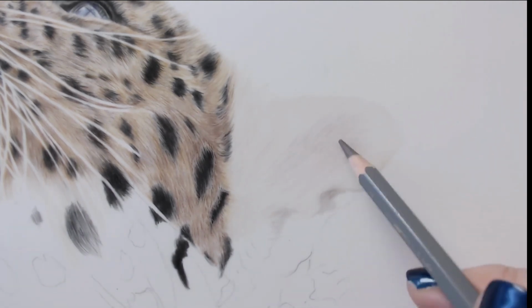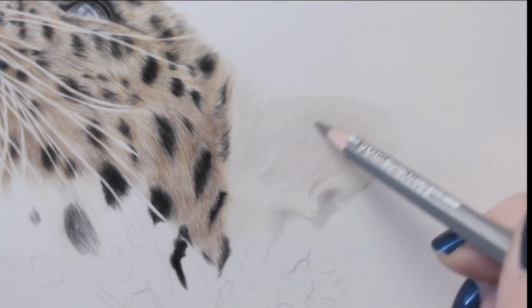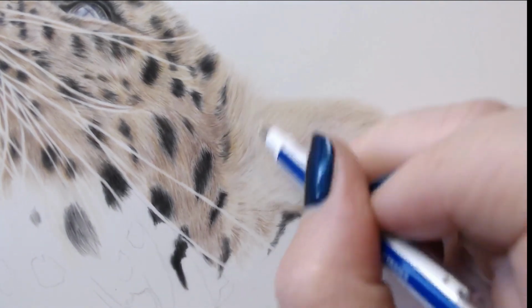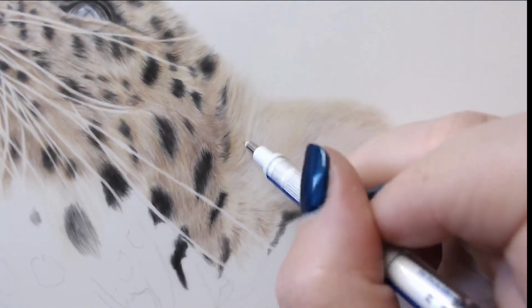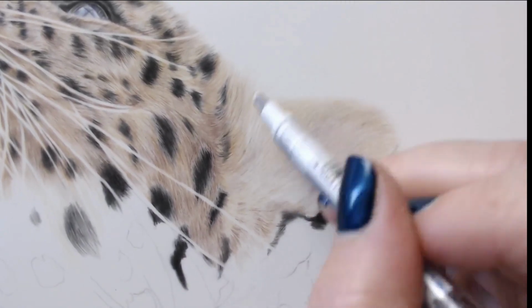Incredibly, it's very, very smooth, but you can get quite a large number of layers onto it. You have to be very light-handed, so your pressure has to be feather light, but you really can get probably up to about 15 layers if you're really, really light-handed.